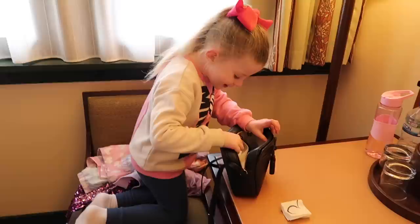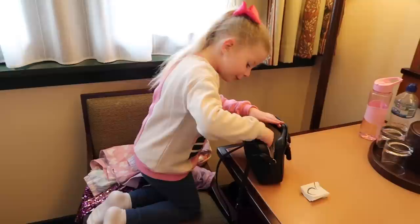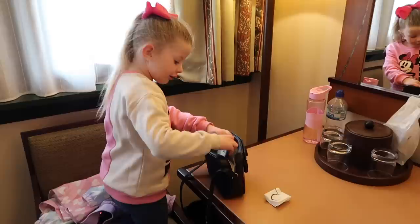Pearlie, what are you doing? I'm trying to look for money. You're like a little truffle pig through my handbag, aren't you? It's because I keep jewellery. Because you want jewellery? Yes, because I keep it all up. Oh, look, you found some euros.